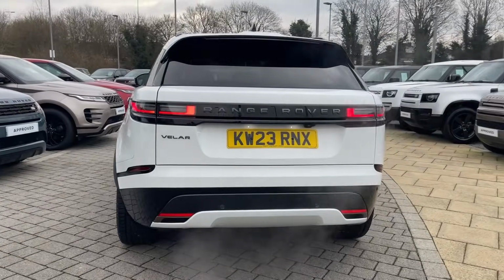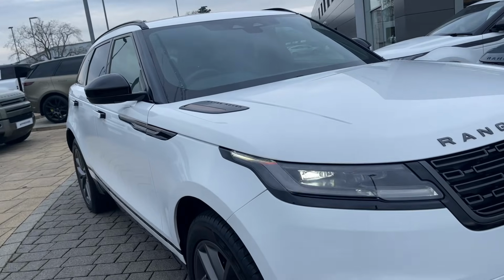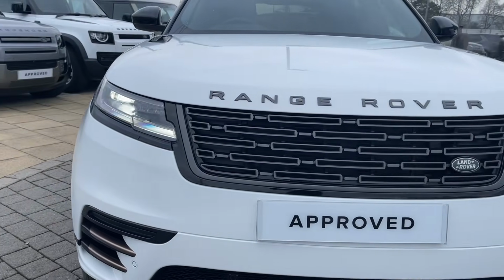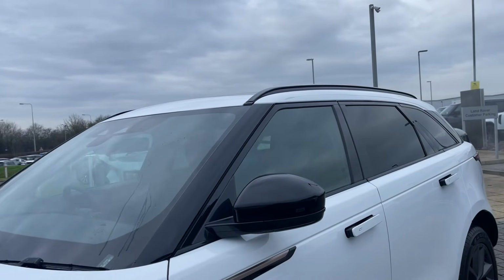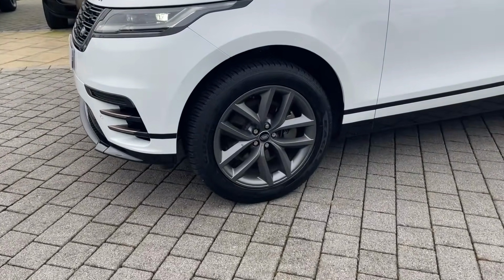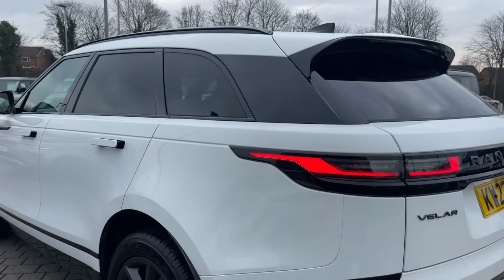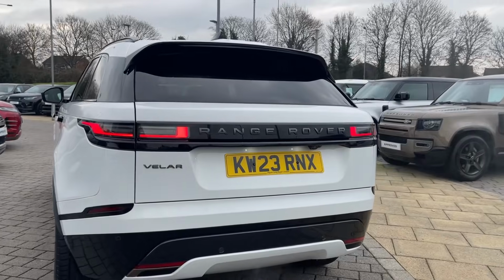Starting from the front of this Velar, we will find the LED headlights with our signature daytime running lights, ensuring a sharper view of the world ahead along with increased road presence. As we take a look around the exterior features of this Velar, you'll see further black contrasting features such as your black roof rails, black and bronze bonnet louvres as it sits proudly on a set of 20-inch 10-spoke satin dark grey alloys. To the rear, you'll also notice the rear privacy glass, ensuring all contents and passengers are safe from prying eyes, as well as the rear LED tail lights.